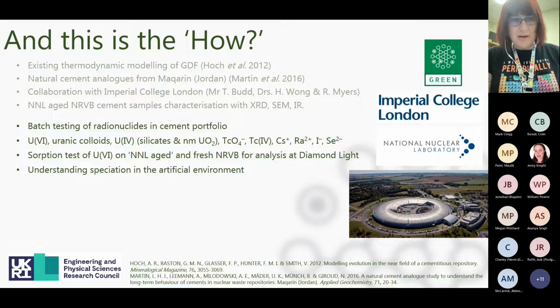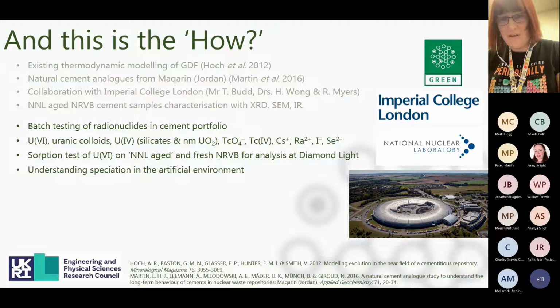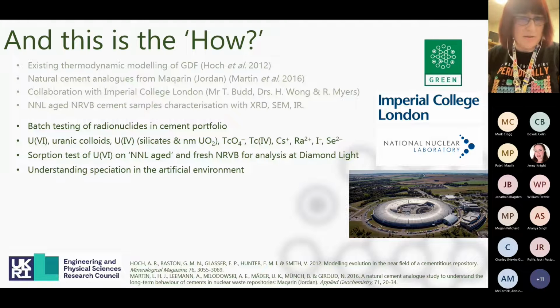And then finally, I have got some samples from NNL, which they very kindly provided me, of aged cement samples. So moving forward into the next part, there is going to be some batch testing of radionuclides onto different cement samples and cement phases. I've already started this with the NNL cement. It says down there in the 3rd line where I've sorbed uranium-6 onto NNL aged and the fresh NRVB, and we were in Diamond last week at the synchrotron, and so I'm currently processing those data. But there's going to be a selection of different materials, different radionuclides, which we're going to try sorbing onto the cement, and it's really about understanding that speciation in the artificial environment. Last one for me, Mark.